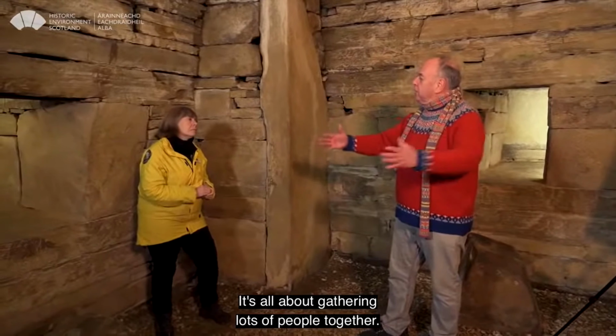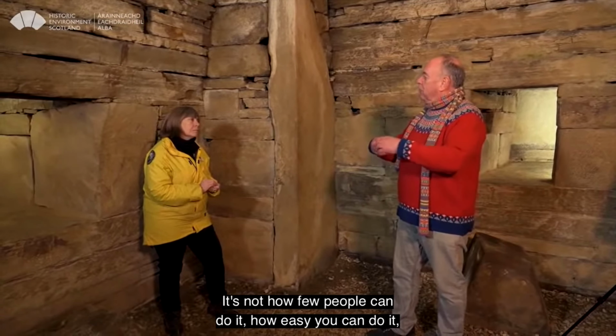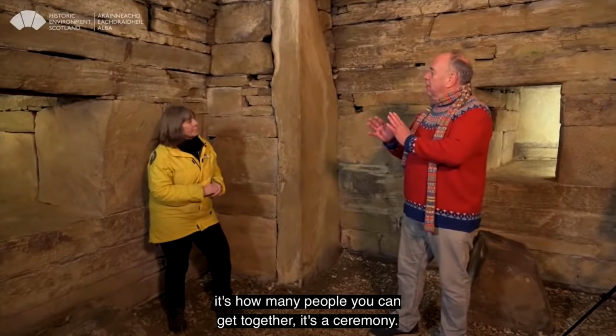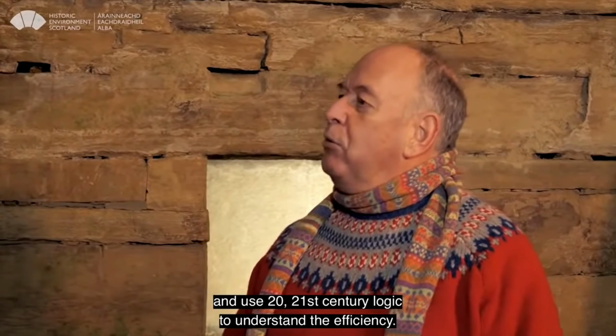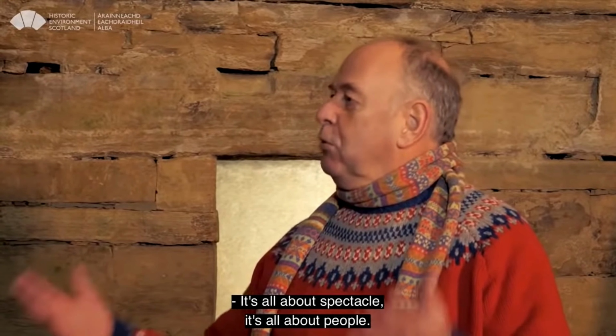It's all about gathering lots of people together. It's not how few people can do it, how easy you can do it. It's how many people you can get together. It's a ceremony. And sometimes we try and use 20th, 21st century logic to understand the efficiency. Yeah. It's all about spectacle. It's all about people.